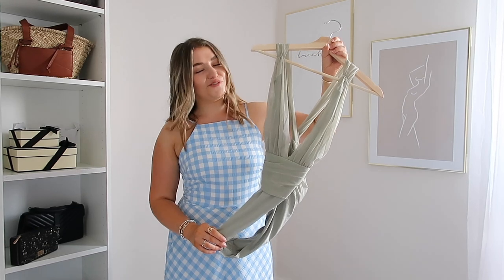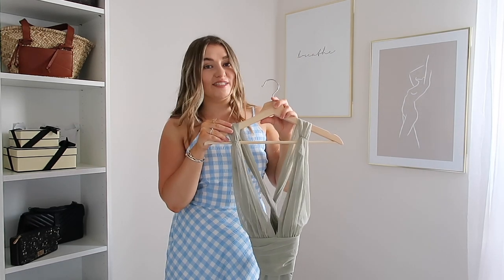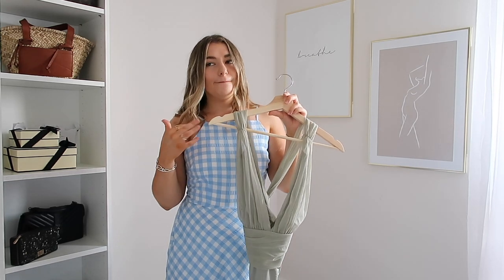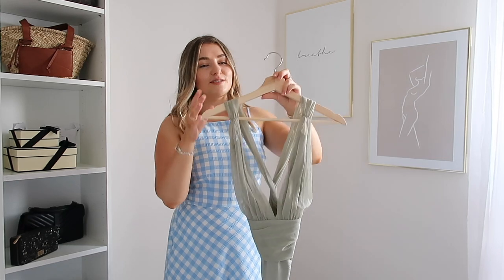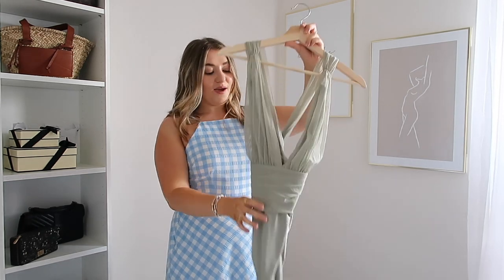And it's in my favourite colour right now. You guys know I'm obsessed with sage green. I absolutely love everything sage green. They did have this bodysuit in a really gorgeous blush colour, but I felt like the sage green was just more my vibe and also easier to carry on into the autumn months. So I decided to pick it up in the sage green because I just thought that's going to last me a lot longer. But it's absolutely gorgeous.